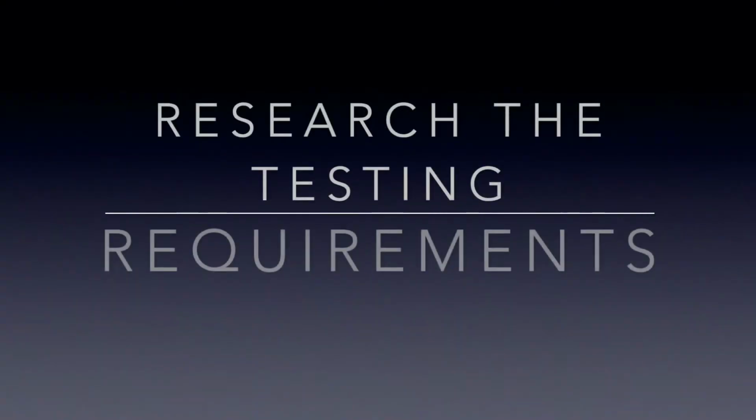One of the departments I tested for required you to send your NPOST scores in with your application to even start the testing process with them. So just make sure you're doing an adequate amount of research. I can't harp on that enough. Make sure you do a good amount of research on every department that you're testing for, especially so you know what their written test is going to require of you prior to taking it.